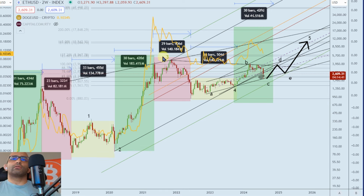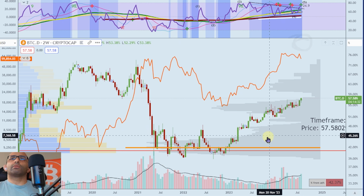But then you could just assume that this could also be a triangle, which would take a little bit longer for this to resolve though. Ultimately, it still points to us going up for Ethereum. I wanted to update that.